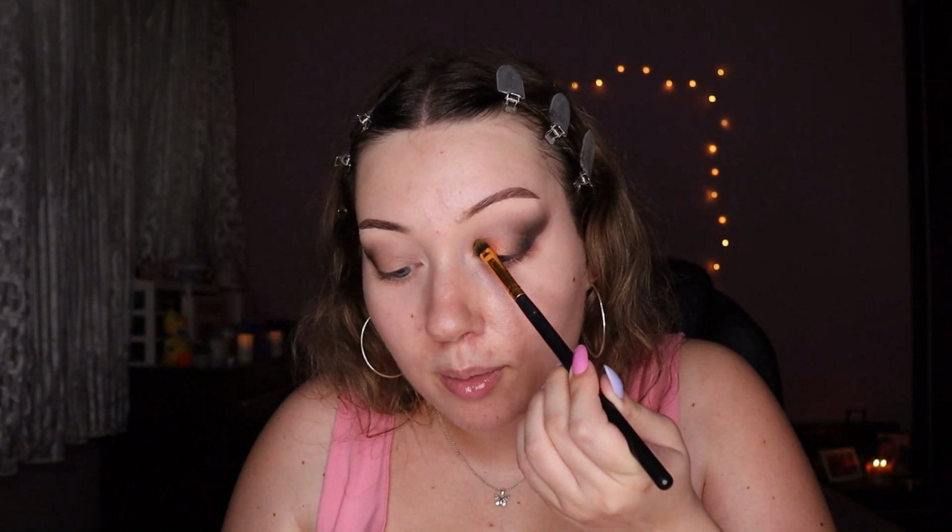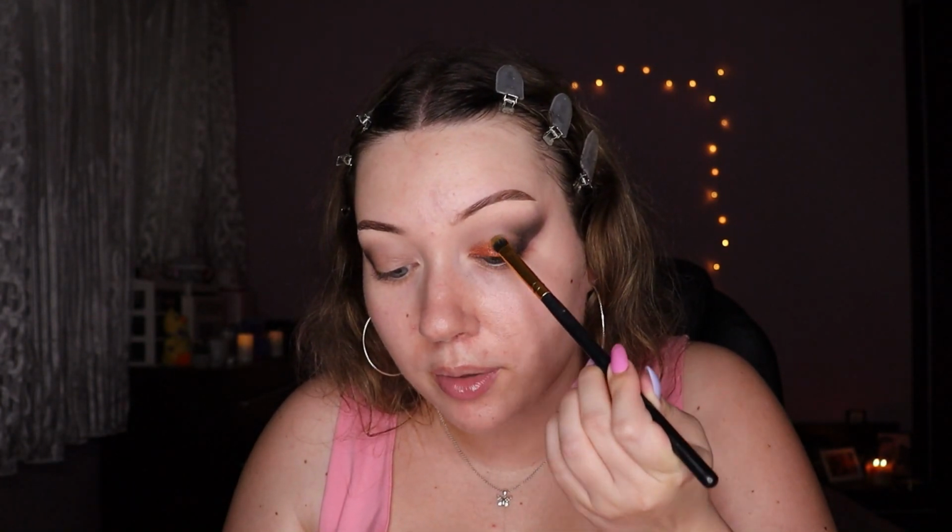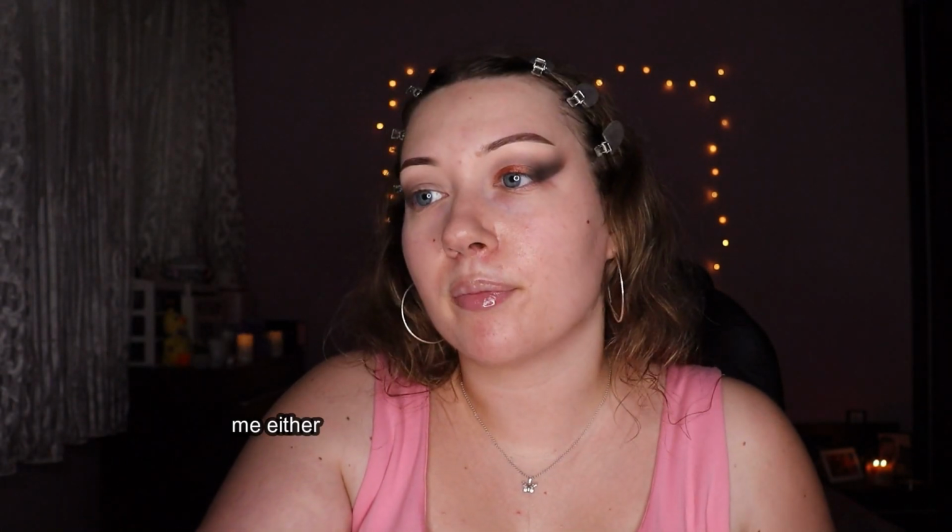and I'm blending it up to the crease just a tiny bit. Honestly, it's very pretty. Does it go with this look? Not particularly. Is this what I wanted to do today? Also no, but I like it. I will say that this shade might be one of those shades that gives more payoff if you apply it with your finger rather than a brush. However, I have long nails and I just don't like digging with them all over my palettes. So that's a no-go from me, but otherwise cute.